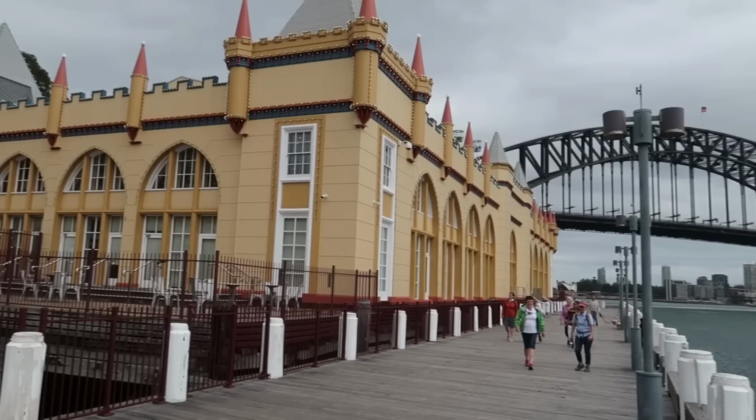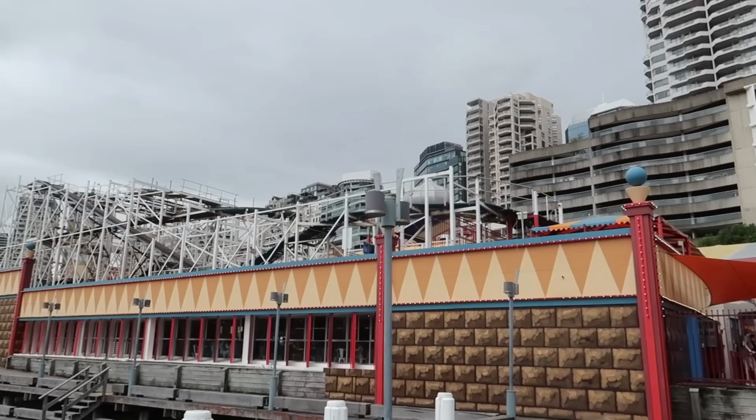We'll definitely have to come back at some point for that wooden wild mouse just over there. Look at that on the building. Fantastic, what a piece of history right there. It looks lovely. It does. Right, we'll head back in just here.